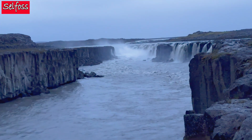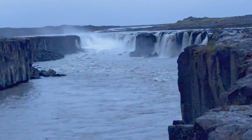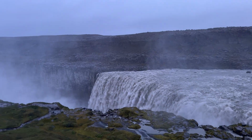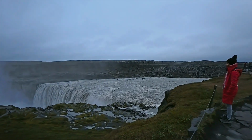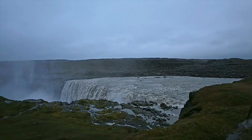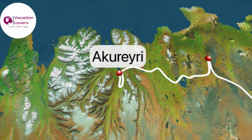Just nearby is Selfoss, only a short walk from Dettifoss, offering a much gentler yet equally stunning sight. Both were thundering with raw energy, and it felt surreal to be standing there so late at night. We wrapped up the night with a 2-hour drive that finally brought us to Akureyri.